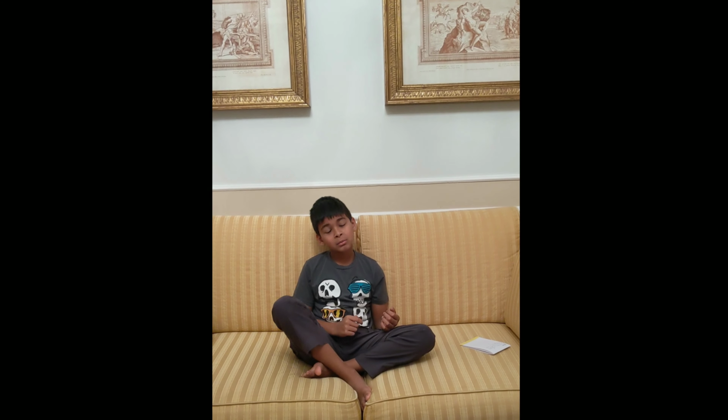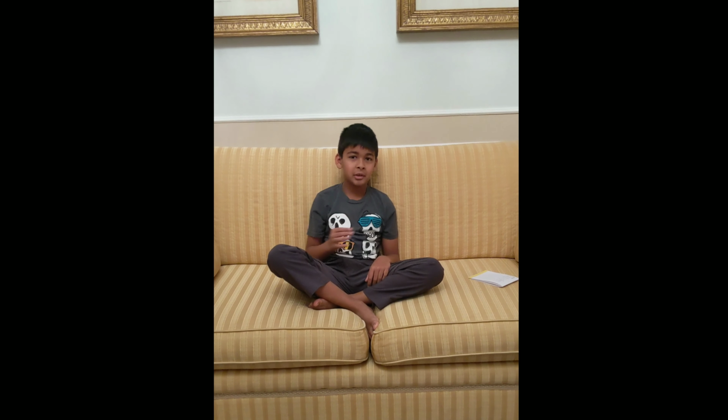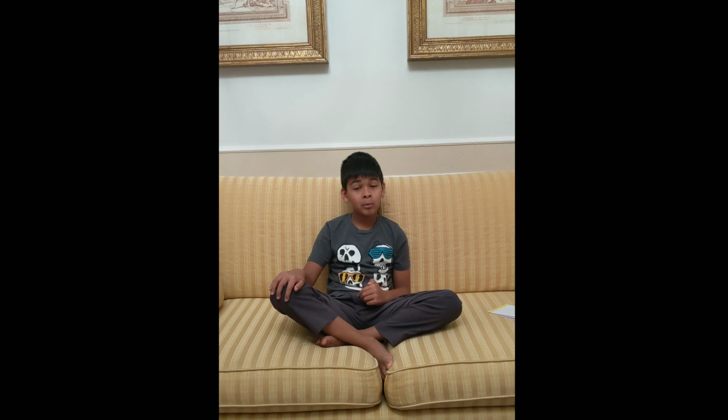Now, the Roman Forums, back then, used to be like the Romans' meeting place, the marketplace. Like, they traded stuff there, they sold stuff there, they did everything there. In the forums, there was a place where Julius Caesar, a really good emperor, was buried. And when he was buried, it was blocked up. All his ashes were around and stuff.